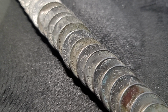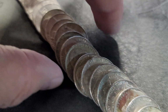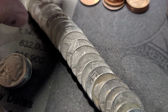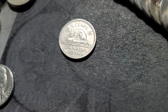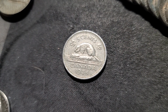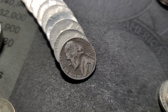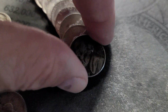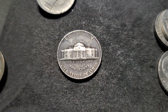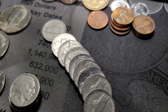Roll number 48, and this one here could be something, so I'm just going to check it. And it's not, but I do have our next Canadian. That's our second foreign, 1984. Alright, I'll continue on this roll. I'll bring you in if we do have anything. Roll 49. We have a 1953 obverse facing. I did not check it. Out of Philly. Alright, I'll bring you back in on our next find.